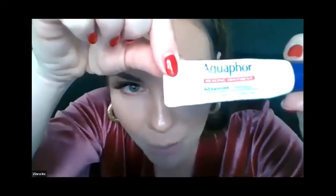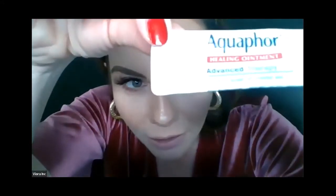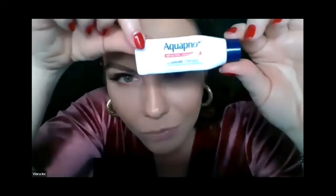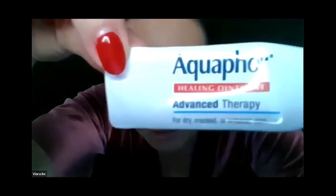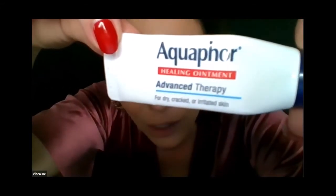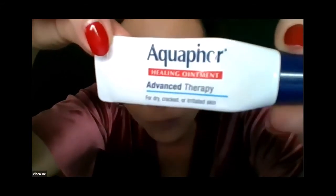Let me get in here and see if this will register for everyone. The lighting's horrible here. Okay, so anyways, it's Aquaphor Healing Ointment Advanced Therapy. This is just a little tube of it. Usually it comes in a big jar, like the Elta MD stuff. It's also great to use. It's totally fine. I like the Elta MD better, but Aquaphor works as well.